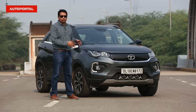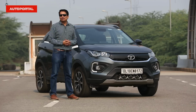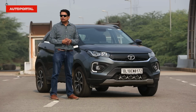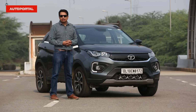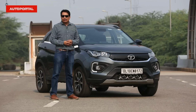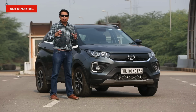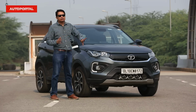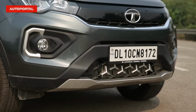Well, this here is the all-new Tata Nexon. It's the new version for 2020, and this car receives a host of changes on the outside, a host of changes on the inside, and of course, it still retains that same solid build quality that it's known for. Now, in a segment which is completely loaded with a lot of rivals, this one really does stand out because of its styling.